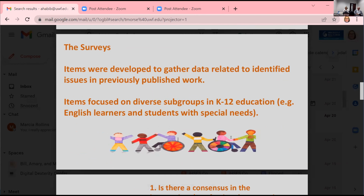With our study, we developed an informal survey of sorts where we based the questions on findings related to the previous studies we analyzed, perhaps challenges and areas of success. So we developed the items based on those previously published studies. But we targeted our focus on two subgroups of students within K-12 settings, and that is English learners and also students with special needs.